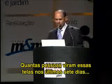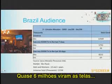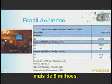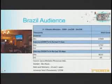How many people really see these screens in the last 7 days out of the total universe of 12 million? That's close to 6 million that have seen these screens in the last 7 days. In the last 30 days, over 8 million. So again, these screens are being noticed and watched in the marketplace.